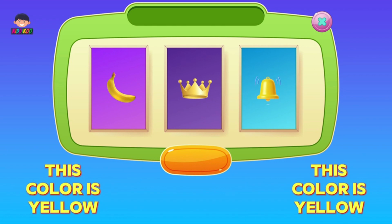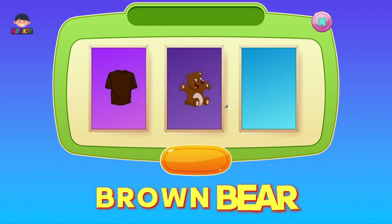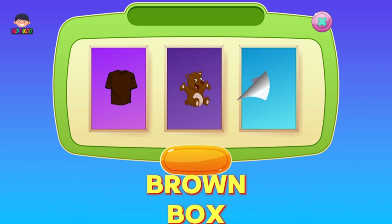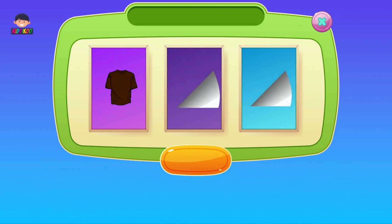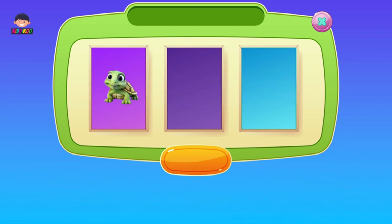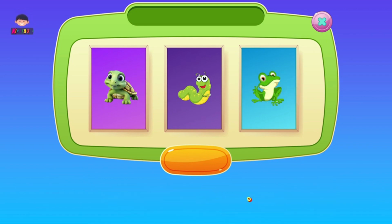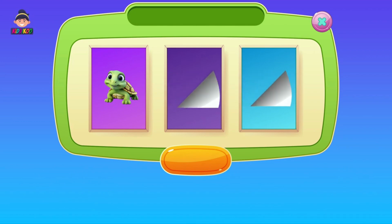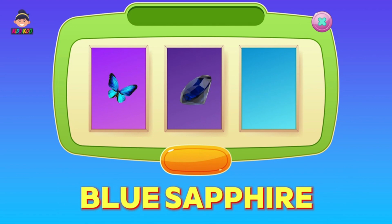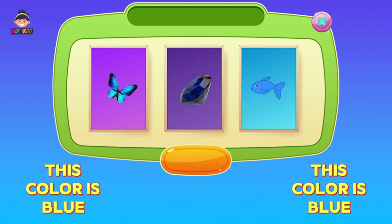This color is yellow. Brown shirt, brown bear, brown box. This color is brown. Green turtle, green worm, green frog. This color is green. Blue butterfly, blue sapphire, blue fish. This color is blue.